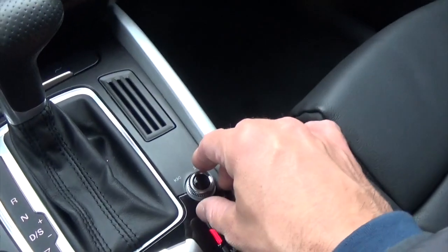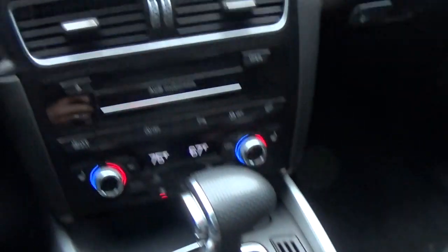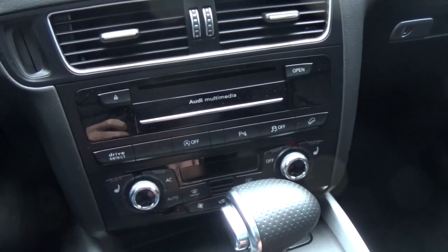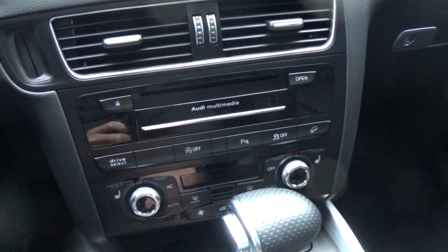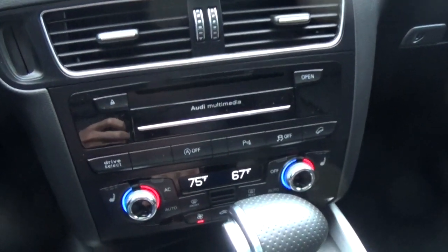I think it's a shame that they don't have a control that's on the steering wheel. And because this is also the volume button, a lot of times as you're seeking between stations, you adjust the volume. They've made a lot of improvements to the whole MMI system on the Q5 since the 2009 A4 that I had, which is somewhat the same generation as this Q5.